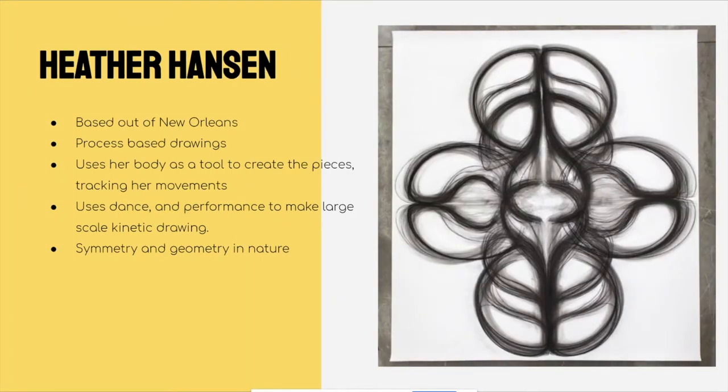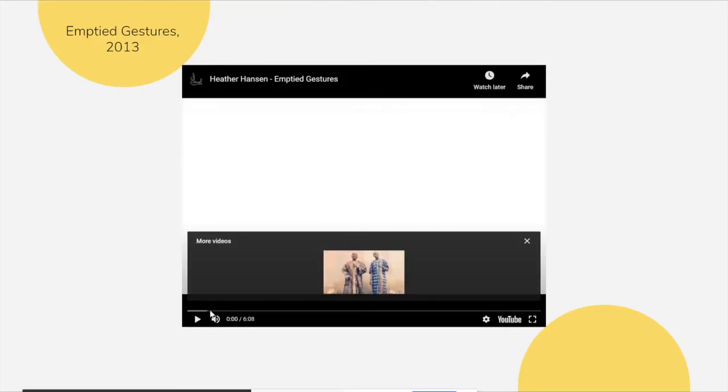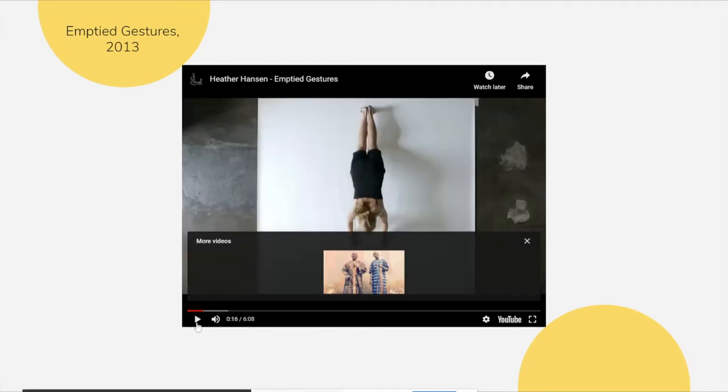On the next slide, I have a little video of one of her actual performances. And I just love the way that she uses the body movement, and I love the way that she thinks about the body in a different way to create these pieces. Let me skip a little bit of it.